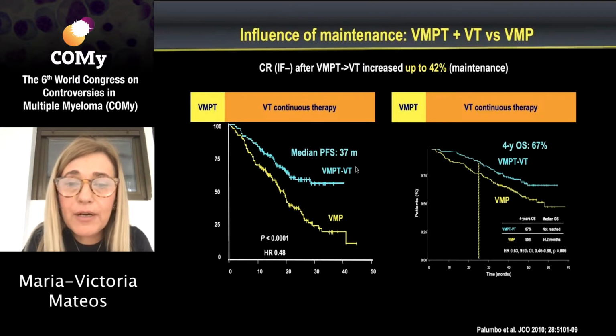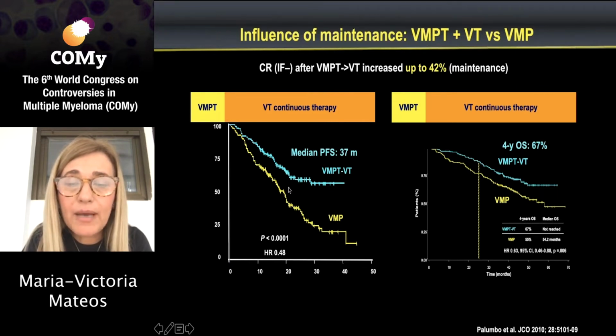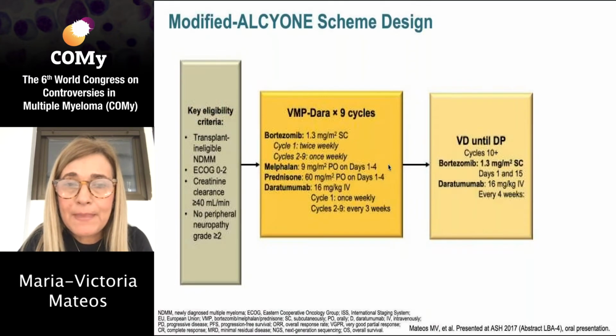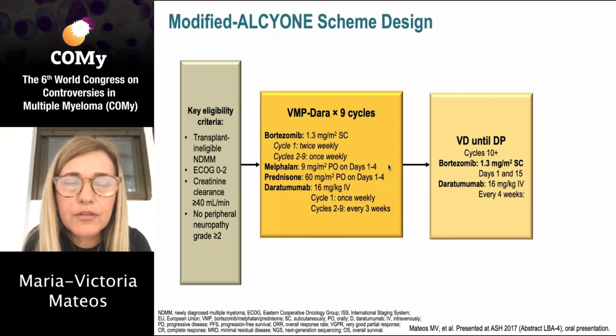And the Italian myeloma group showed the benefit of maintenance with bortezomib plus thalidomide in this randomized study, because the control arm received the VMP with no maintenance, and the addition of maintenance with bortezomib plus thalidomide resulted in a significant benefit in both PFS and overall survival.